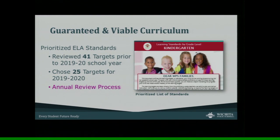target for and prioritize, which means that we also ask our teachers to assess and report on those targets. We did start that work before the year started. We started looking at a total of 41 targets. And so prior to this year, of the targets, we already narrowed down to 25. And it is very difficult to have a set of standards that you know kids need to know, and then start to say, these are the ones that are the most important.